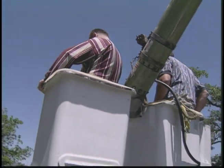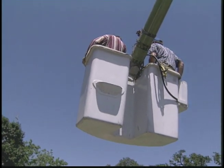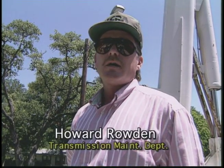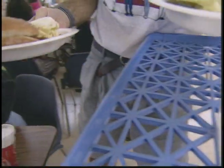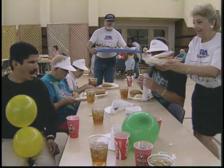One of the most popular attractions was this LCRA bucket truck. It was a pleasure seeing some of the children and adults as well smiling and having a good time, getting to do things that they apparently don't get to do much. So I get pleasure from helping them out, showing them a good time. The event included a barbecue lunch, bingo, music, and lots of prizes.